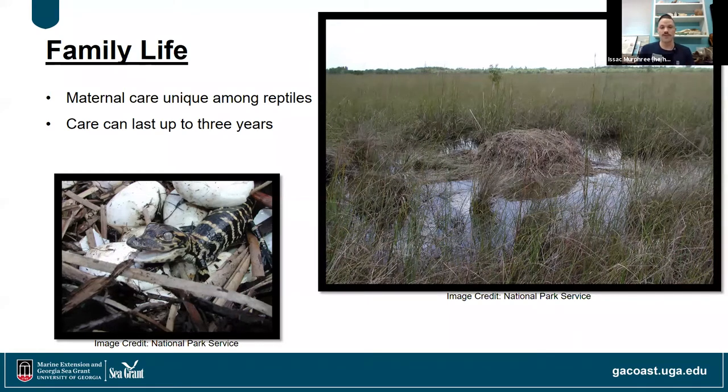You can see when they're born, they're itty bitty. This picture on the left is showing you a fresh hatchling. And they have a lot to worry about when they're a hatchling, because a lot of predators like large birds, raccoons, snakes, things like that, love to eat baby alligators. So the mom has to be on her guard.